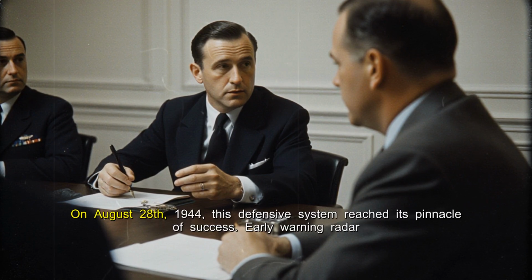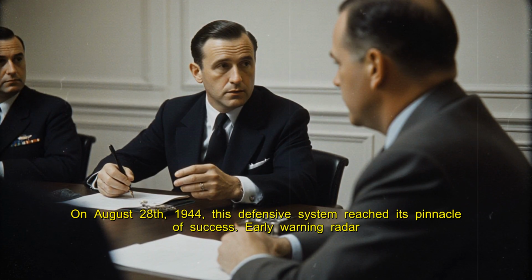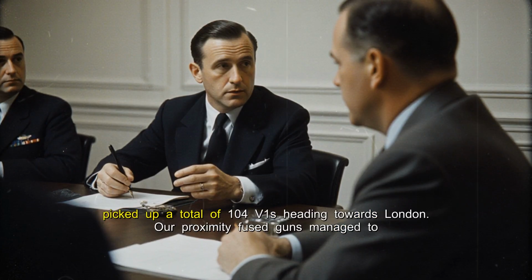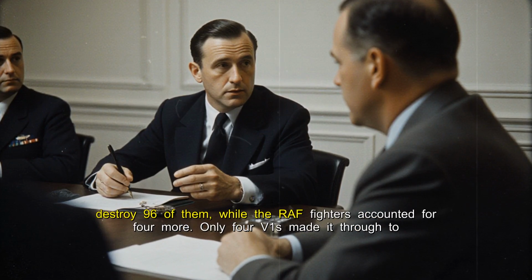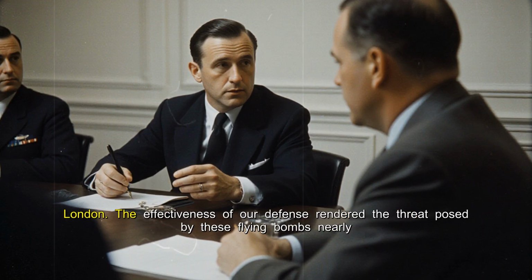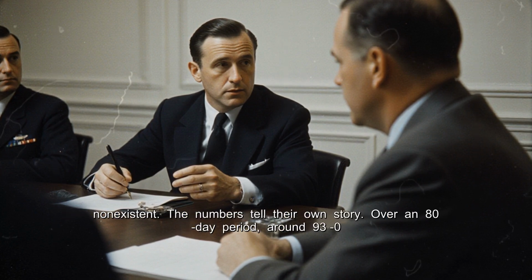On August 28, 1944, this defensive system reached its pinnacle of success. Early warning radar picked up a total of 104 V-1s heading towards London. Our proximity-fused guns managed to destroy 96 of them, while the RAF fighters accounted for 4 more. Only 4 V-1s made it through to London. The effectiveness of our defense rendered the threat posed by these flying bombs nearly non-existent.